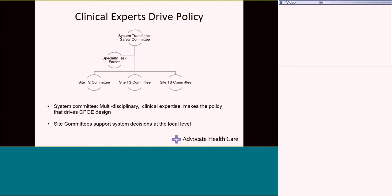Organizational structure we put in place. Prior to this initiative, we had not had a system structure that drove policy or created policy based on evidence for the Advocate system. So the System Transfusion Safety Committee is that group of clinical experts and process experts in blood transfusion that were recruited from across the system to make policy. That group chartered specialty task forces that tackled specific aspects of the clinical care of transfusion and how it was used. And then each Advocate site developed its local transfusion safety committee that actually enacted and oversaw policy implementation at the local level. Next slide.